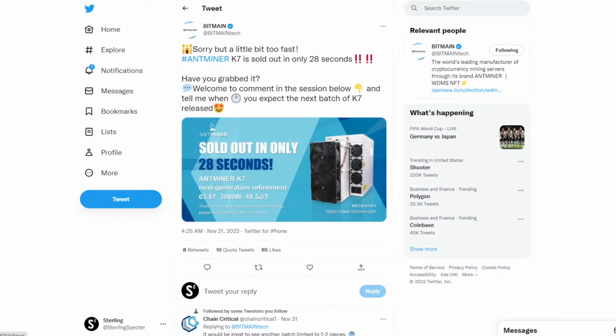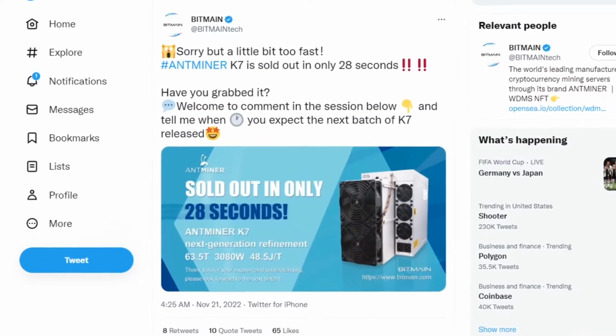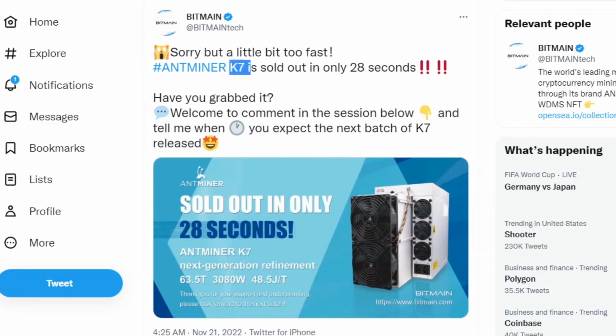So firstly, I want to start off with this tweet by Bitmain saying that the Antminer actually sold out very fast. The K7 is sold out in 28 seconds. So if you were lucky enough to get a hold of one of these, then you're going to be making really good profits for the price that you paid. And the ROI on these is extremely low.